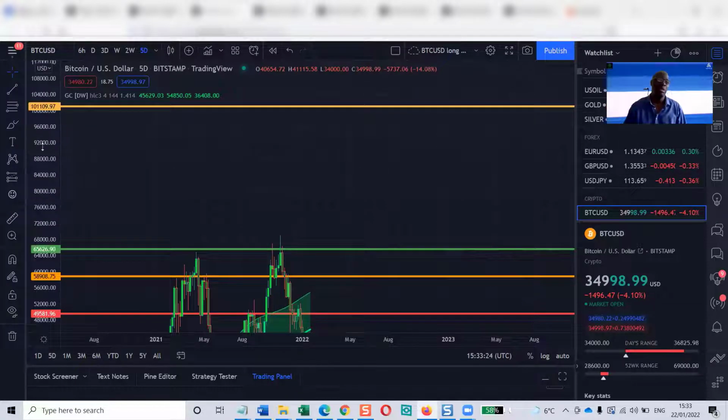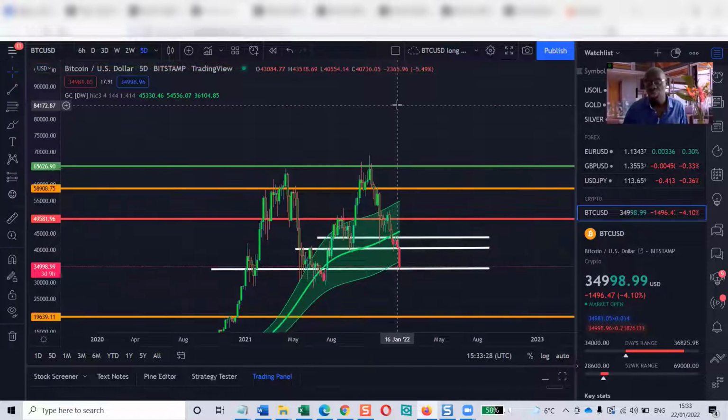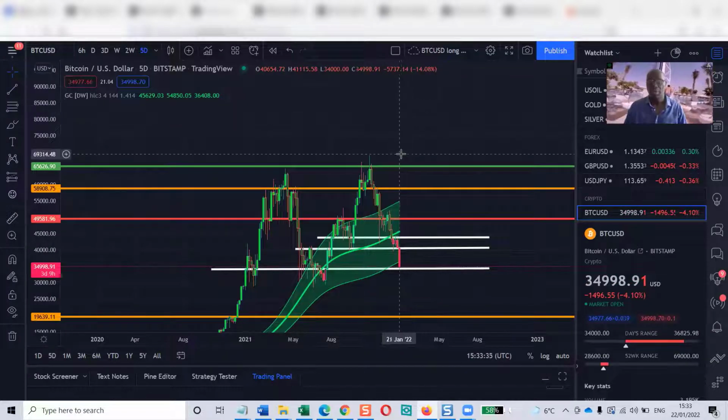Doesn't mean you've lost your money. Doesn't mean Bitcoin is dead. Crypto's dead? This is part and parcel of the journey. This is what happens. This is what separates true investors from wannabe investors.